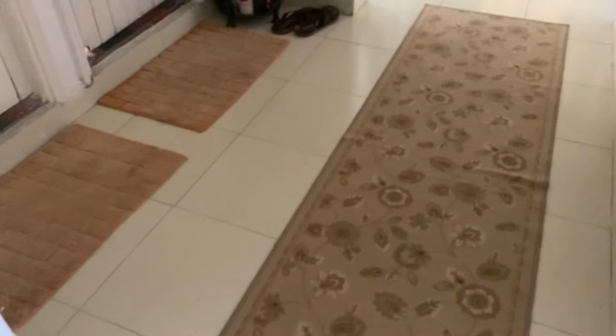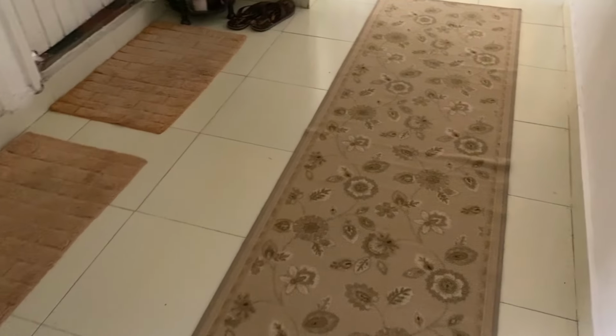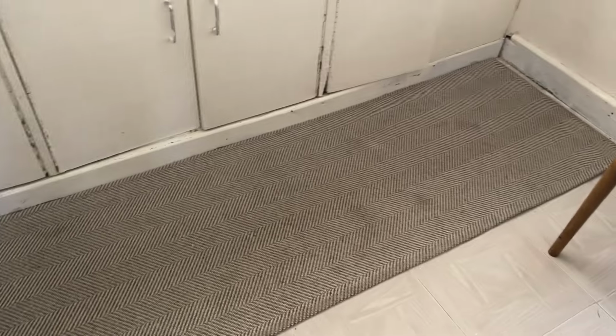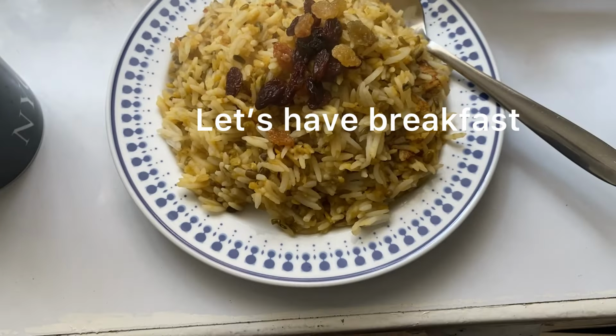These ones, the runners, and those ones as well. That as well. This one here, you can see the dirt. So yeah, that's what he will come to take and clean.